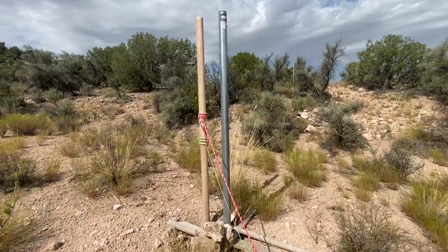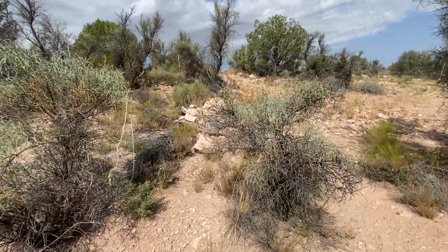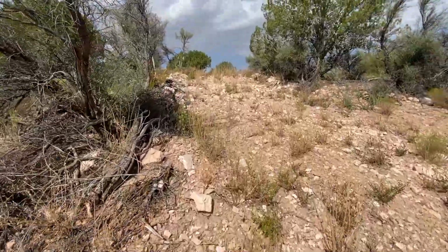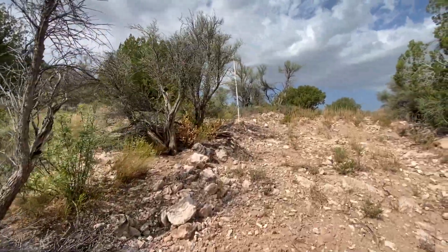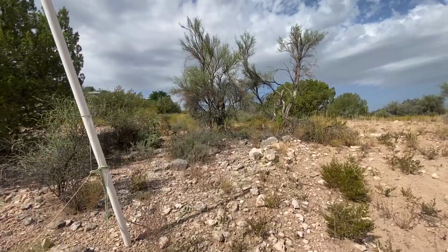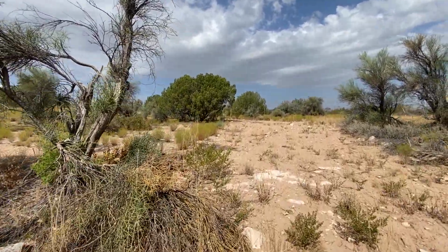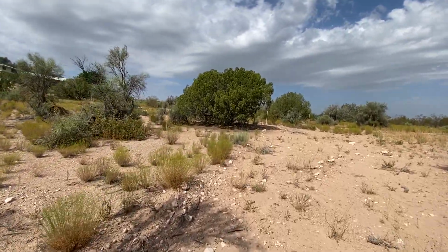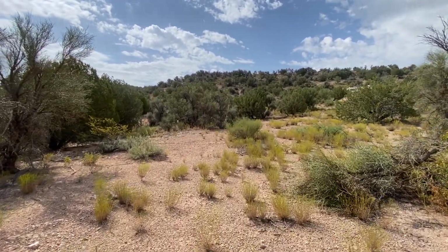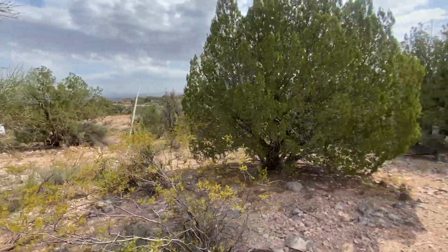And then it goes across the gully here. It's narrow, it's not deep, and then it turns and goes up here. I went a little too far, so there's the corner, and then we're going to walk up this way.